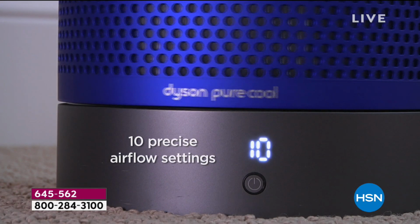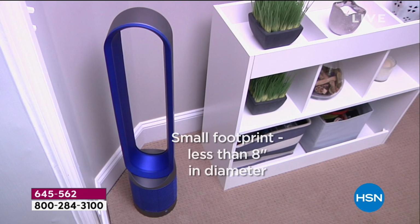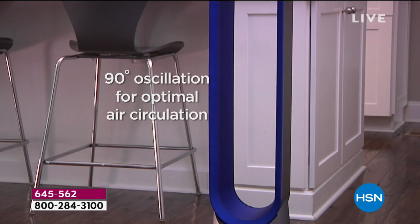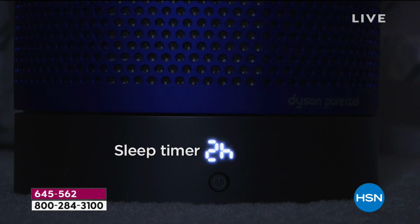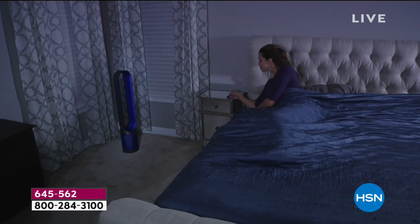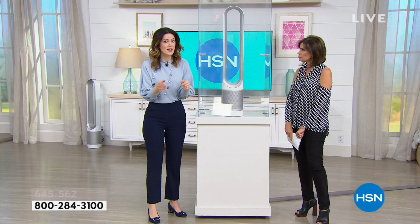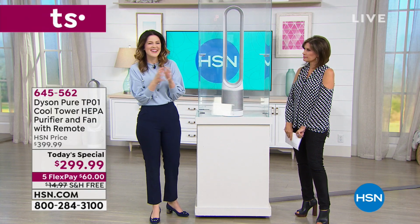You've got 10 precise airflow settings, so you can do up to 10 speeds. So cool. And the small footprint, it's less than a dinner plate, so you really have flexibility to put it in many places. It oscillates, which just means it moves side to side, so you're getting that coverage through the entire room. The sleep timer is wonderful because you can go from 15 minutes to 9 hours, and you can just go to bed and forget about it and be all snuggly in your quilt. Because I like to sleep with my quilt, but I don't like to be hot and sweaty, so I actually have my room cool, and then I can snuggle down.